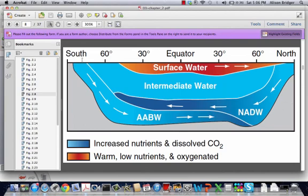We have the formation of Antarctic bottom water up around the South Pole. As the water gets cold and dense, it sinks way down to the bottom of the ocean. So presumably, I'm not completely sure of this, but presumably the Titanic sitting on the bottom of the ocean somewhere is sitting in Antarctic bottom water. Water that formed up here and then sunk down.